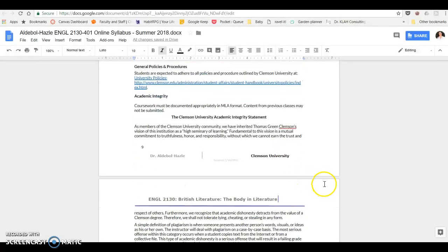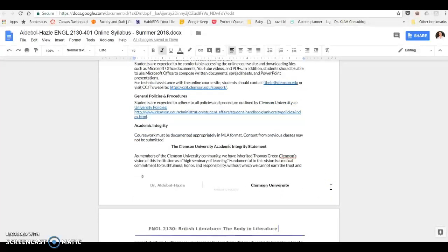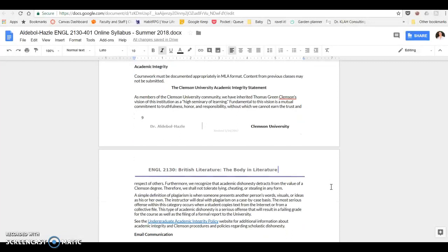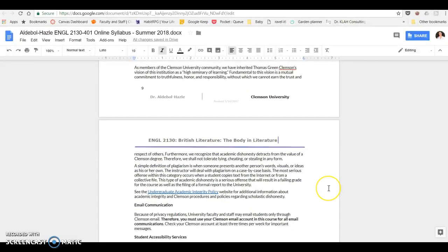The general policies and procedures, academic integrity: you should be abiding by Clemson's plagiarism statement, academic integrity statement, which basically indicates that plagiarism and a lack of academic integrity undermines the value of all of Clemson and undermines the value of your degree. So before you get into a situation where you have plagiarized, please just talk to me.